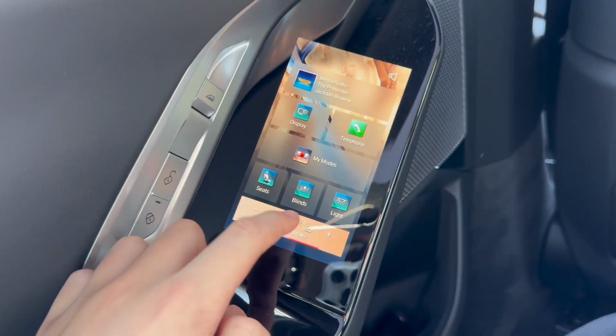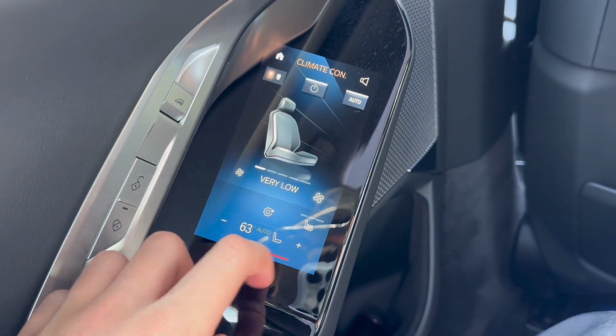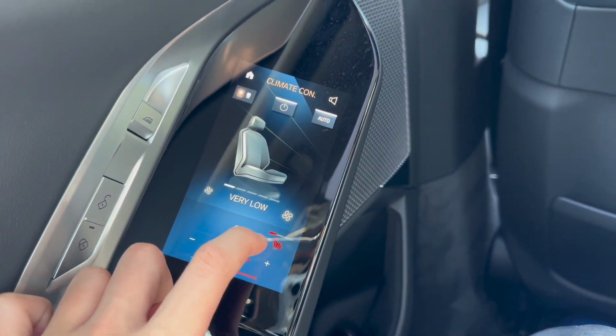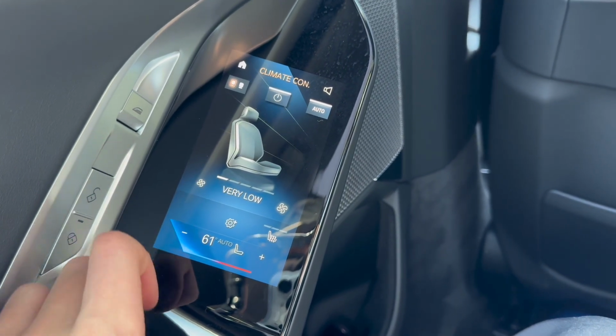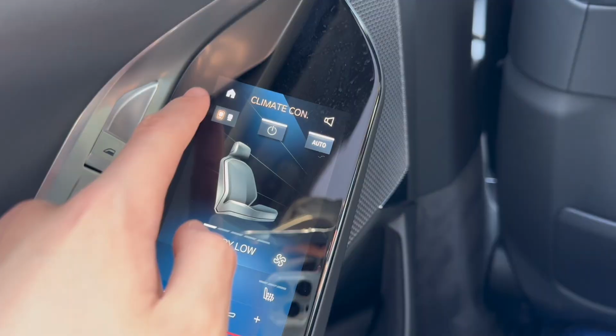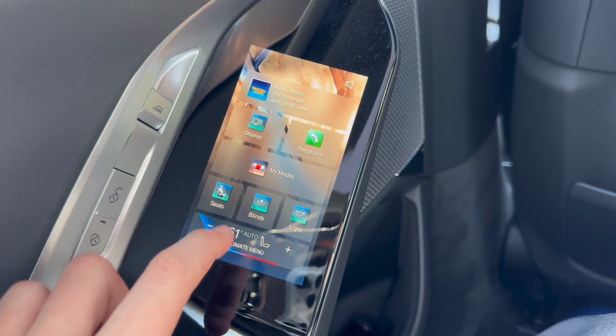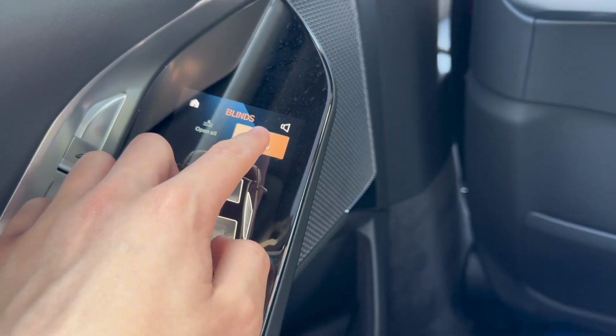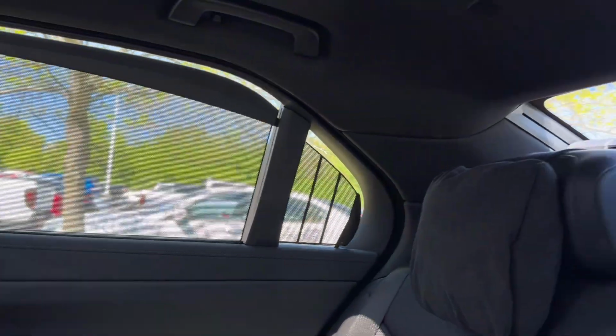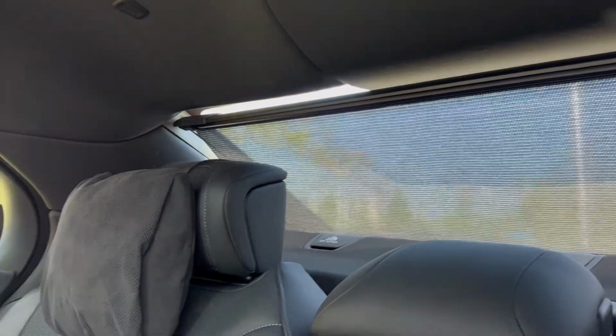But now let's go ahead and talk about the screens on the door. You can control things like your climate menu, so you have your heated seats inside of the climate menu. You can also control the fan speed as well as the temperature. By the way, there is 4-zone climate inside the i7. And you can go to different things like the blinds. You can put up individual blinds or you can close them all at once. That will include the shade for the moonroof, the shade for the back, as well as the sides.